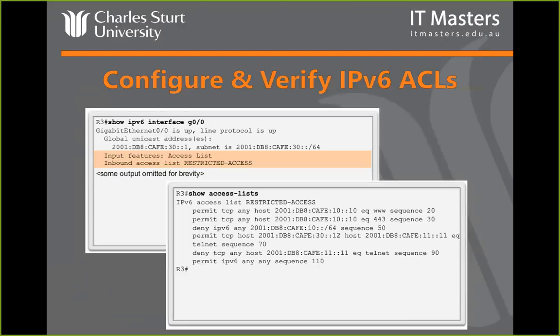Can you re-emphasize where to apply standard and extended ACL rules, source and destination? So with a standard ACL, you apply it close to the source because you can only block on source addresses. So it's easier to block it close to the source. With an extended ACL, you block closest to the destination.